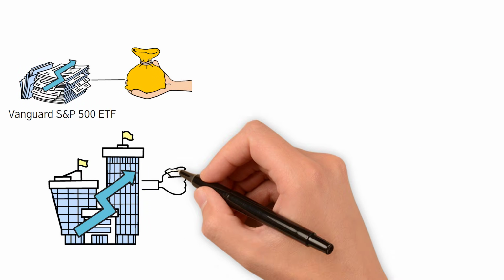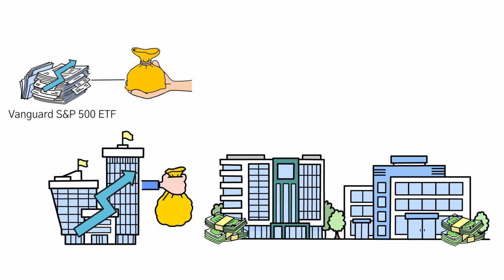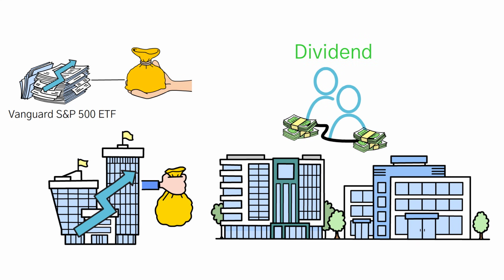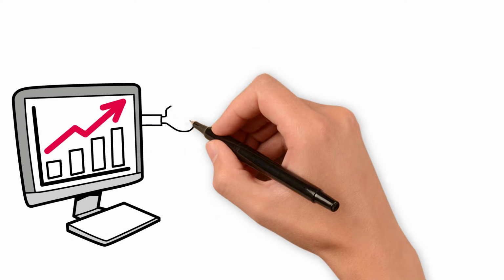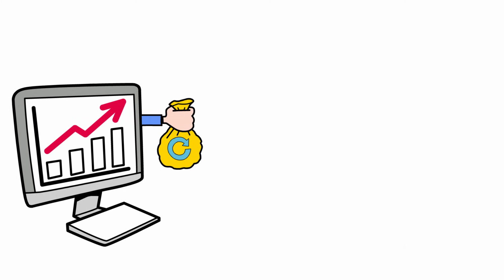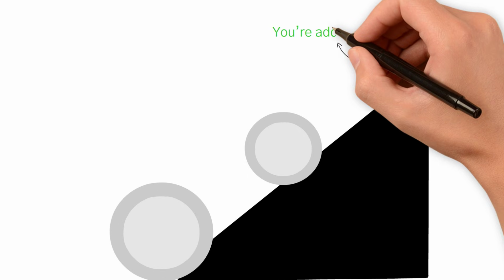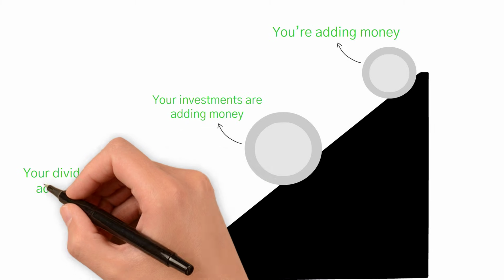And many of those companies also pay dividends, because when a company makes money, it can choose to keep all of it, or share a small part of those profits with its investors. That shared part is called a dividend, basically a little cash reward for owning the company. And the Vanguard S&P 500 ETF automatically reinvests those dividends from the companies inside it back into the fund, accelerating your growth even more. Over time, this creates a snowball effect. You're adding money, your investments are adding money, and your dividends are adding money as well.